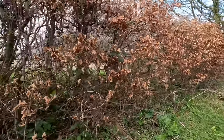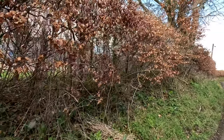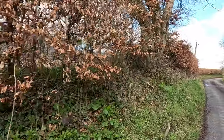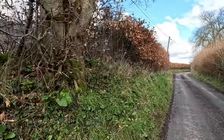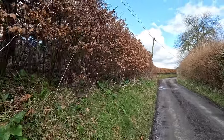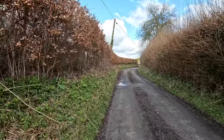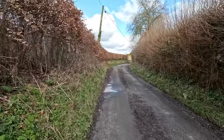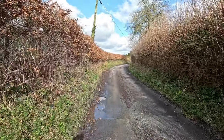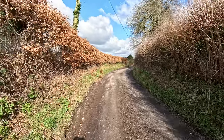I always think these hedges are really tenacious, aren't they? I think it's beech hedge, I'm not sure. Kind of, it's like autumn, isn't it? But here we are in February, with spring coming up, and it's still hanging on to its leaves. Whereas everything else has shed its leaves long ago. Adds a bit of colour though to the scene.